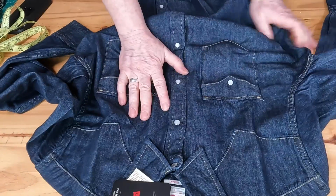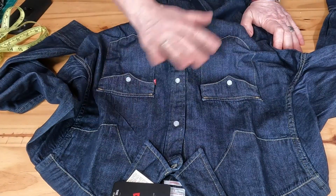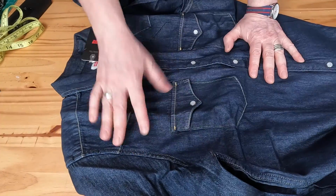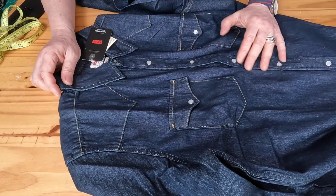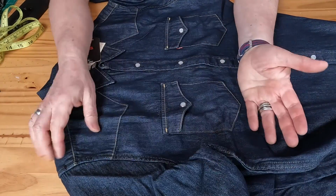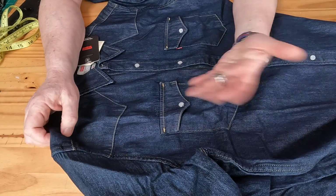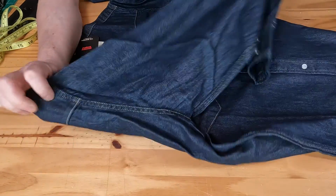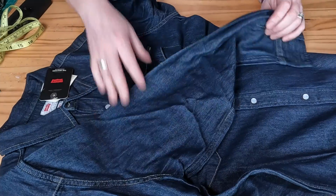They never actually mention where the denim comes from anymore, since they have so many denim manufacturers, unless you have the LVC line. Those are a different story, and you pay a lot. Unfortunately, they don't do LVC denim in a Western shirt. So anyway, I think we covered all the details.